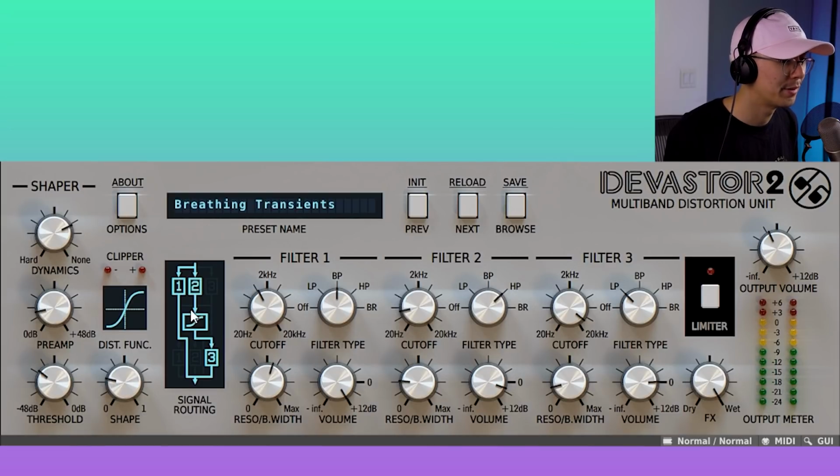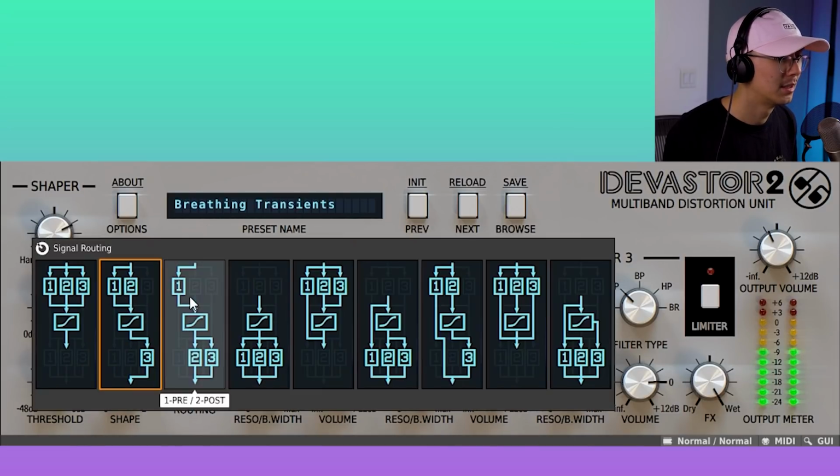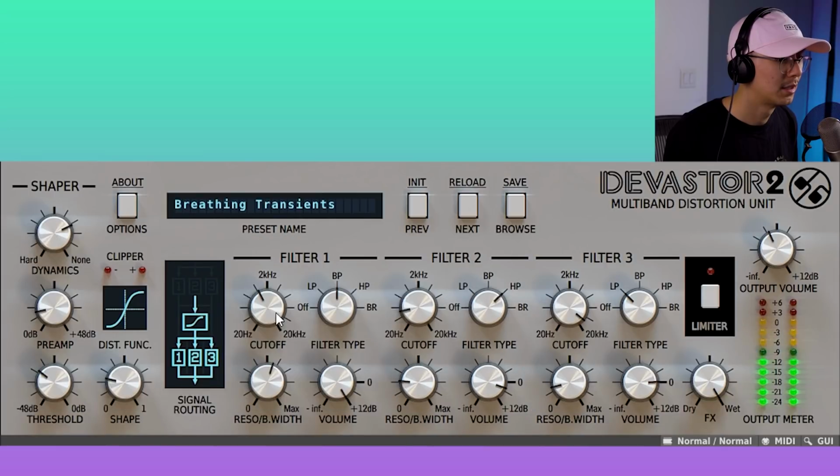You can also try the different routings. This one sounds pretty good. So this one distorts the signal and then it's sent to each of the bands. So this makes a really nice result. I'm just gonna bring that resonance down to make it less poppy.